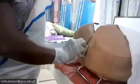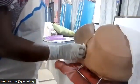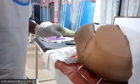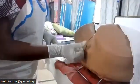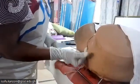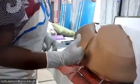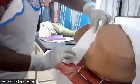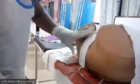So when we are done, we mop the place of any bleeding. Then we can put our finger into the anus to make sure that the finger has not penetrated, that we didn't close the perineum. Then we apply a new pad on the vulva and vagina area.